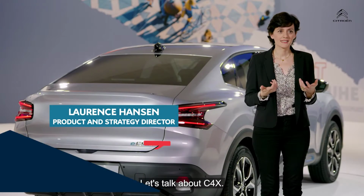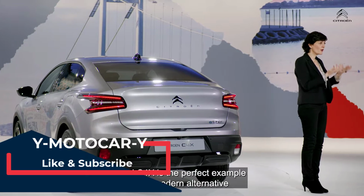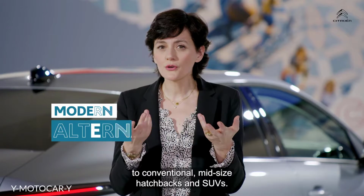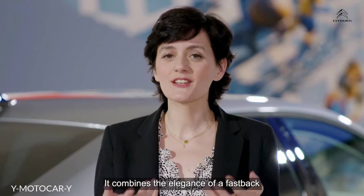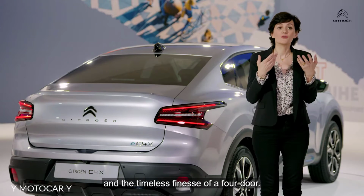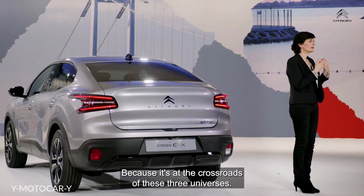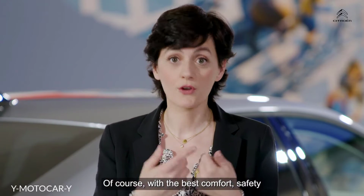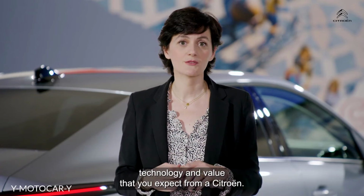Let's talk about C4X. It's in Citroën's DNA to challenge the norms, and C4X is the perfect example of a modern alternative to conventional mid-size hatchbacks and SUVs. It combines the elegance of a fastback with the modernity of a SUV and the timeless finesse of a four-door. And that's why it's called C4X, because it's at the crossroad of these three universes. Of course, with the best of comfort, safety, technology, and value that you expect from a Citroën.